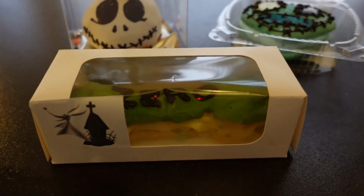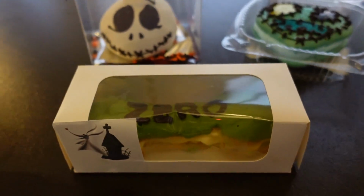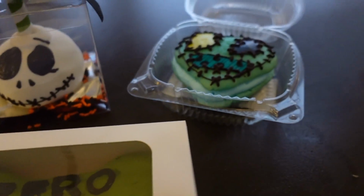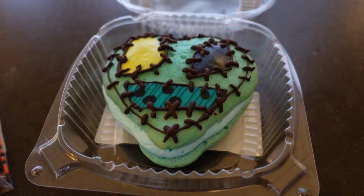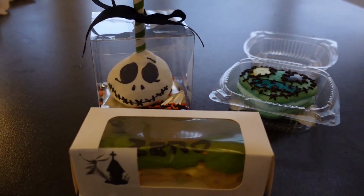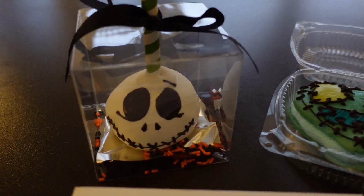Oh my goodness. So here is the Zero cookie. It's in the shape of a dog bone, which is amazing. A little sticker on the front with Zero. And then we have Sally Whoopie Pie over here. That looks delicious. And this Jack Skellington Cake Pop. Oh my word, it's huge. It is. It's like the size of a caramel apple. I cannot wait to give it a try.